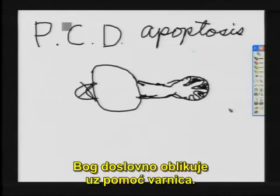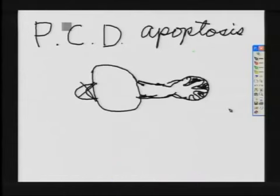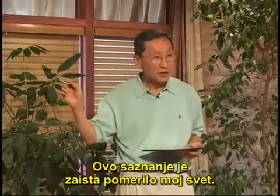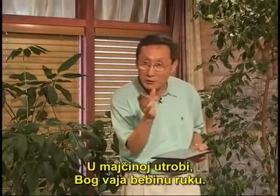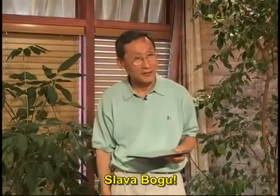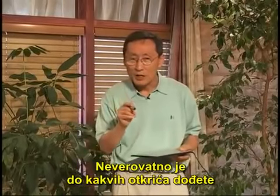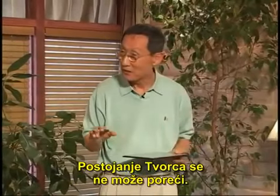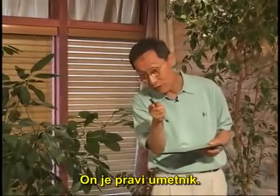So God is literally sculpturing, isn't it? Sculpturing with what? Spark. He actually sculptures the baby. In the mother's womb, God is actually sculpturing the hand. Wow. Praise the Lord, right? When you study the gene and focus on the Creator, it's amazing. You cannot deny it. He is an artist, right? He literally sculptures with invisible sparks.